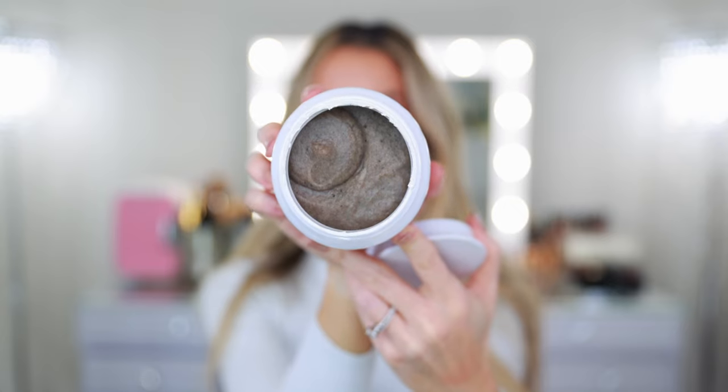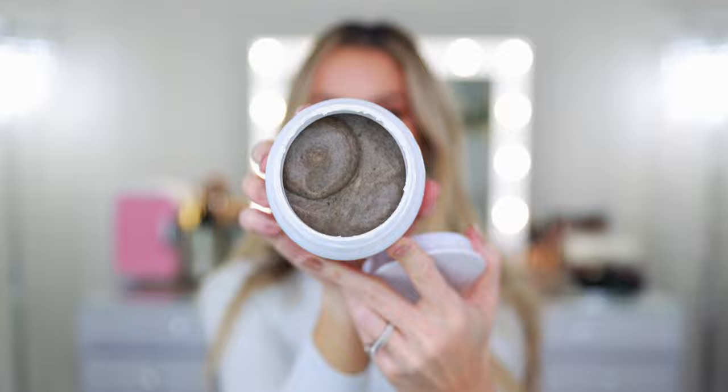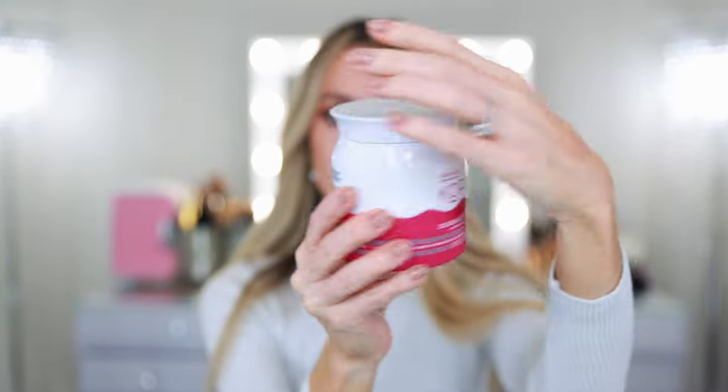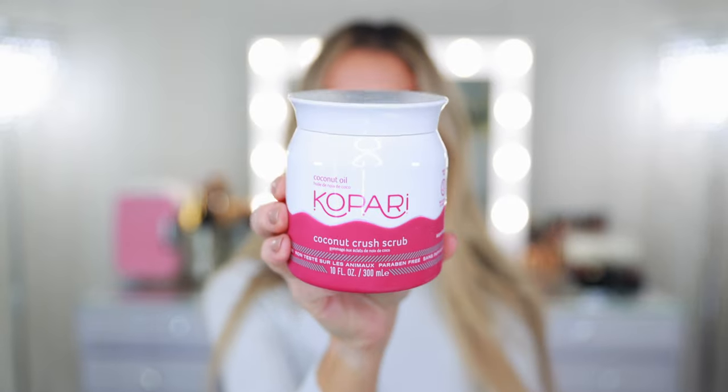I love the Kopari bath products, and they also sent over their Coconut Crush Scrub, which I love a body scrub, and this one is so nice because it has a really good grit to it. It's a brown sugar scrub infused with tiny pieces of Tahitian coconut shells and coconut oil, so whenever you use it, it leaves your skin feeling so soft and smooth, but hydrated at the same time. And I always need a good body scrub in the shower because I sunless tan regularly. It's the best way to prep for a fresh tan, but it also helps to get rid of the old tan as well.